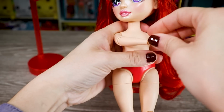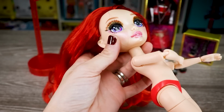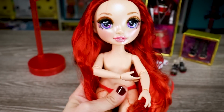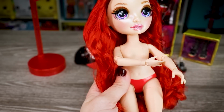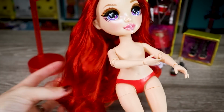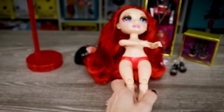And I understand they didn't give her a red bralette or anything because it would show through her white t-shirt, but I mean, she could have been wearing a white little bra. That's all I'm saying. You don't have to wear a bra. It's not the end of the world if you choose to go commando. I don't personally care. But if you're gonna give her one, then give her the other, or don't give her any. Why go halfway, you know? Anyways, that is the end of the doll as well as her outfit.